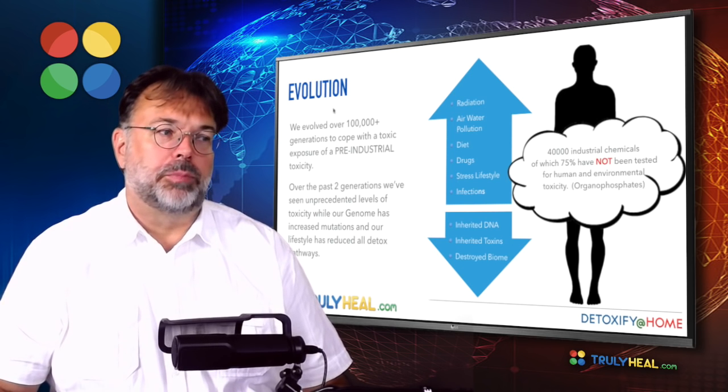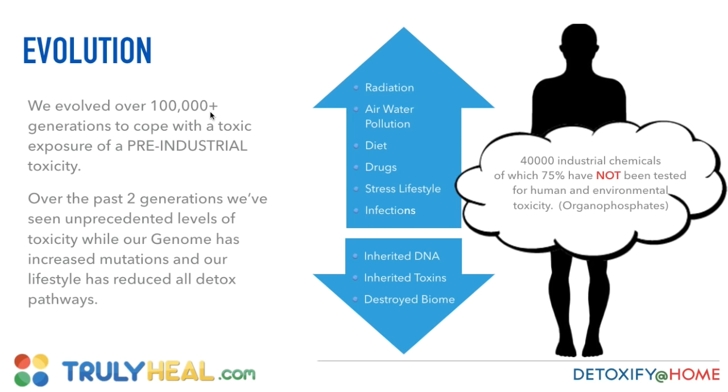Now, evolution, 100,000 generations, we had very minimal exposure. And only in the last 2 or 3, we've added over 50,000 new chemicals and toxins into our environment that we never had before. We've added radiation, our nuclear power plants, our accidents that we have, our radiation has tripled in just the past 3 years. We have air and water pollution from all the wash-off, fertilization, sprays, coal burning, all of that. We have dietary poisons that we use to kill off the bugs. Then drugs. And that alone is a big problem.